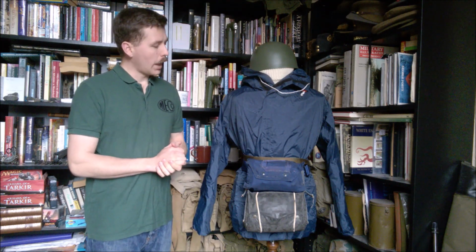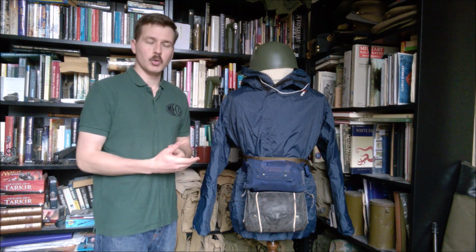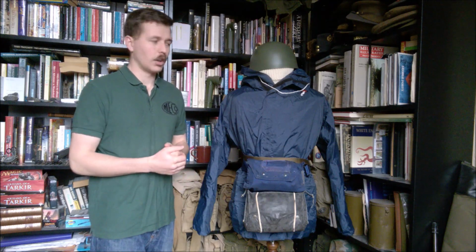So here we are. As you'll have seen in the title, this is representing Royal Navy upper deck crew in the South Atlantic in 1982, essentially serving as extemporised anti-aircraft gunners.